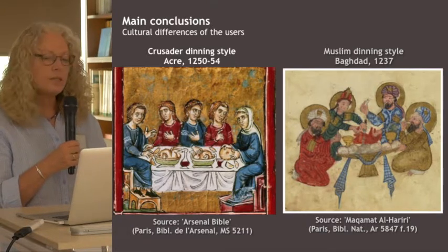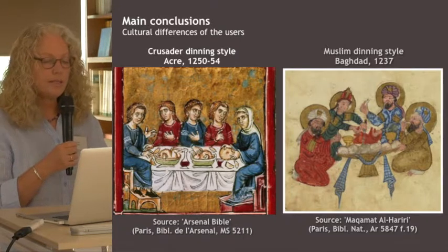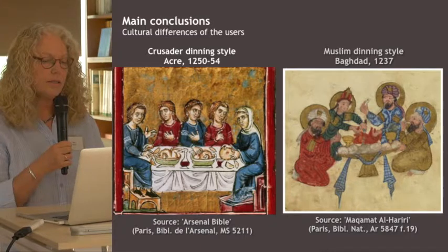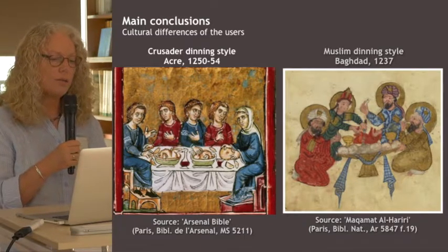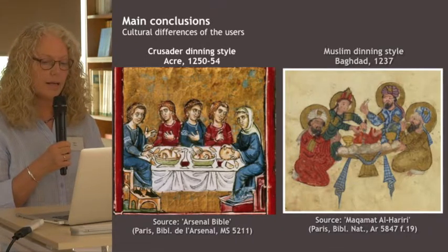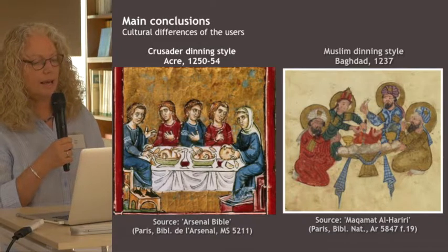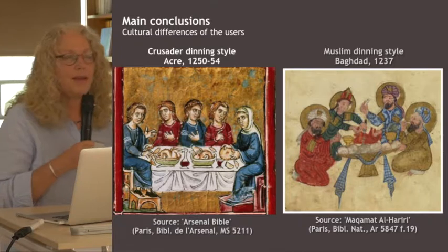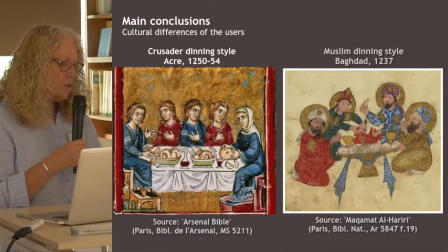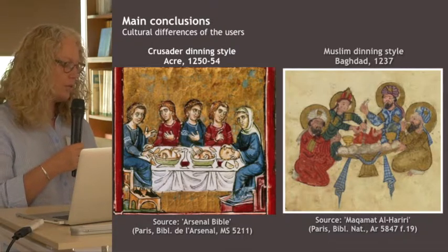One of the conclusions from the study of the pottery also pertains to cultural differences of the consumers. Here you can see two contemporary illustrations, one from the Arsenal Bible, the Frankish drawing, showing the Crusader dining style. On the other side, you see the Muslim dining style from the Maqamat al-Hariri, and you can clearly see that they are consuming their food from different types of vessels, and the glass vessels are depicted here very nicely. You can see that they're transparent. You can see the red wine through them.